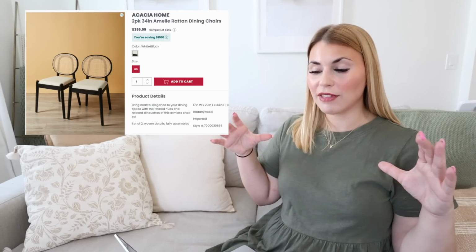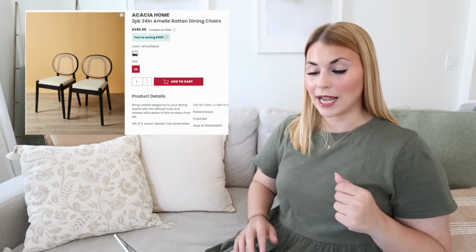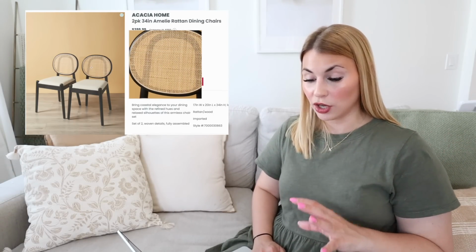I love that they have that rounded top. I feel like that is a very expensive look, and it has that cane detailing. It also has a lot of contrast. You have the black with the natural cane detailing, and then these really nice white cushions.